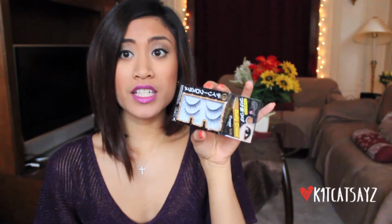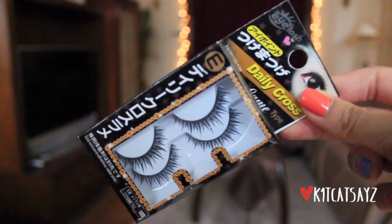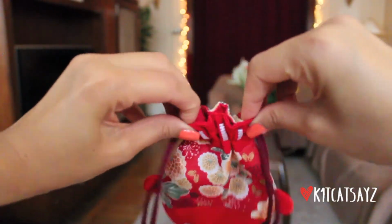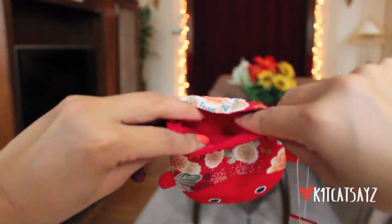She picked up these lashes for me, and they come in two pairs. They're cross lashes and they have silver glitter specks in them, so that's pretty cool. I don't own any glamorous lashes like this. I'm most likely gonna wear these on my birthday because you gotta be all dolled up on your birthday. And this next item she got me is this cute little red fish pouch. It's just a little pouch where you can add any small knickknacks inside. So that was so sweet of her. Thank you, Minnie, so much for getting these for me.